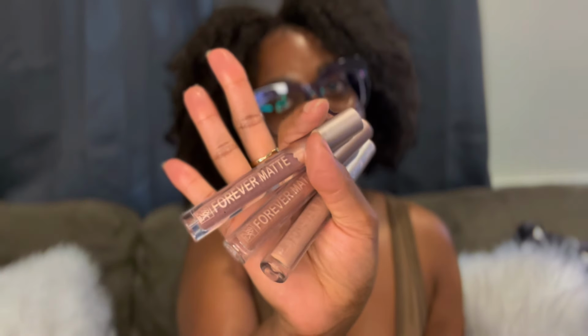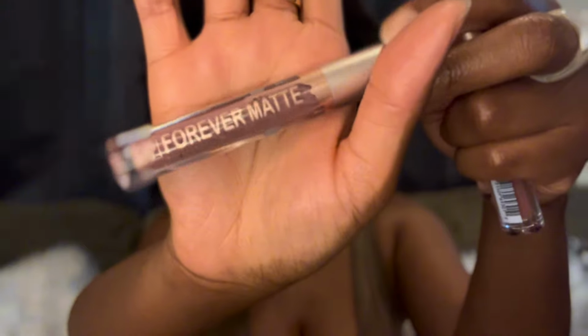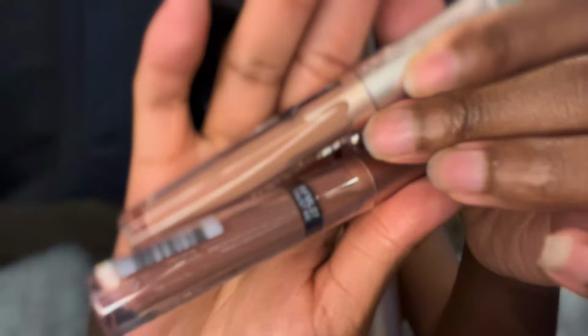Okay, I'm gonna go through the other colors. Okay, we have Dune. We have Trust Me. Trust Me is the newest one in my collection. And then Aged Rose. It's almost like a dusty grayish purple. These lipsticks are super matte. I love them. I love them all. Give me a nude brown lip and I'm gonna make it a combo. I'm gonna do me a lip combo, just like I'm gonna do me a fragrance combo.